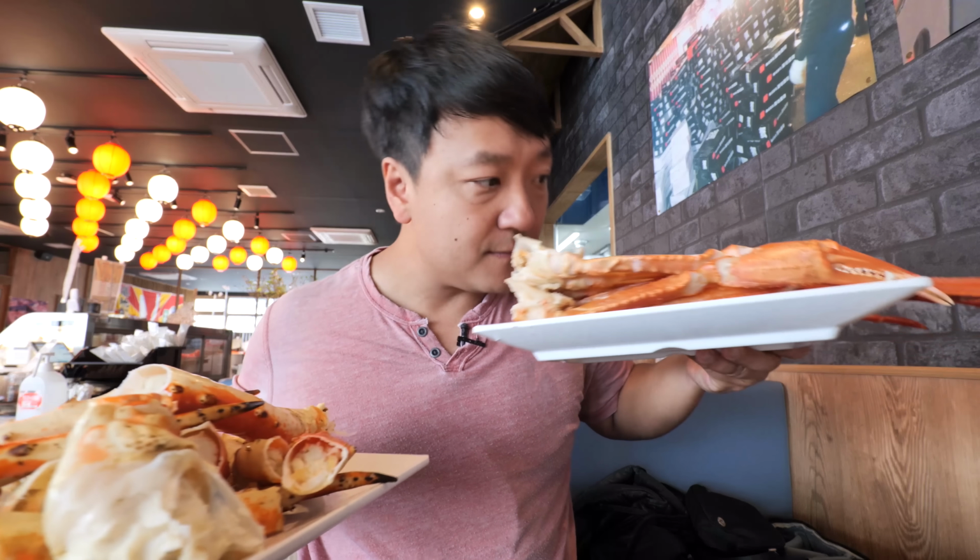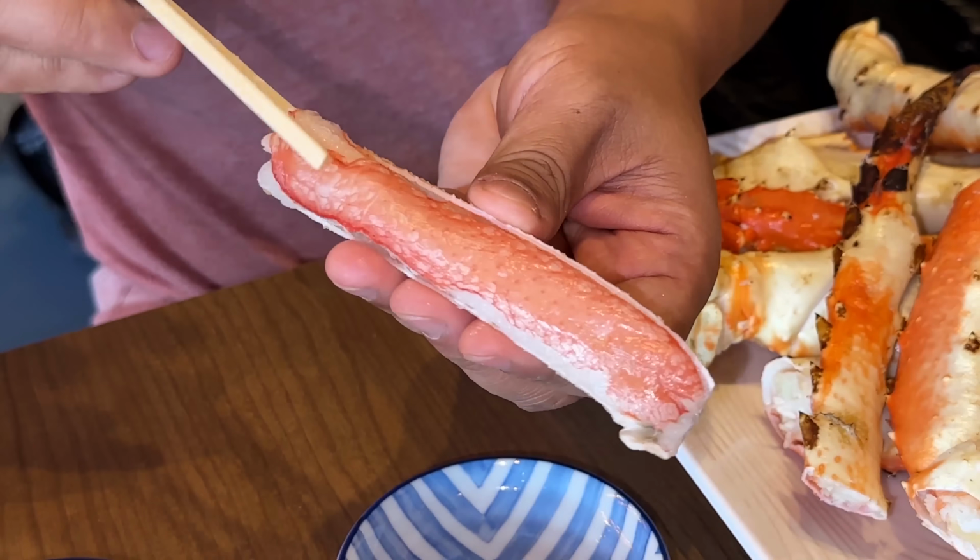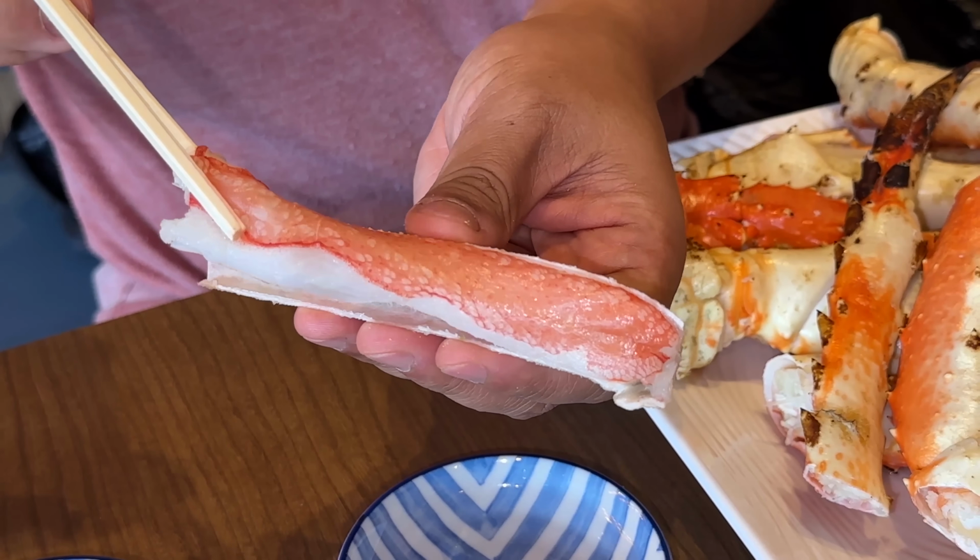Things are starting to smell really good around here. By the way, this is breakfast. Grilled king crab, giant plate of, I think, boiled snow crab. Before getting to these two plates of crab, they also brought over, I think this is a snow crab sashimi.